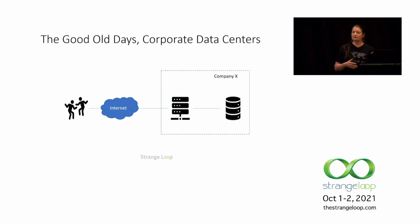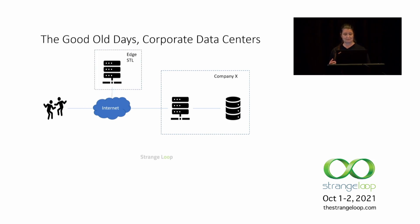So when the user decides to talk to finance.yahoo.com, DNS points them at a particular data center, and they come in the front end. Maybe multiple services are talking to each other, but they're all within the same data center. Pretty straightforward. Good old days were pretty easy.